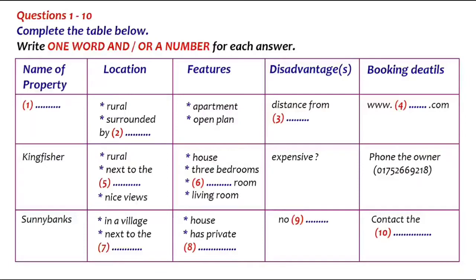Do you know how you book it? You have to book on the internet. There's a web address. It's www.summerhouses. One word? Yes, then .com. You'll be able to look at a photograph on that. Okay. And what about the others?